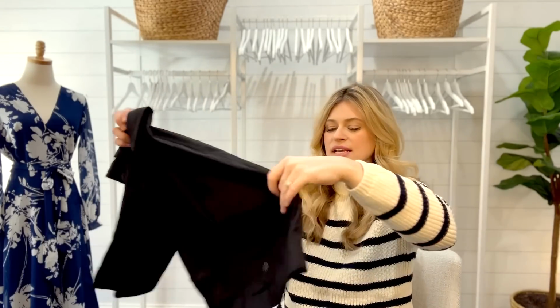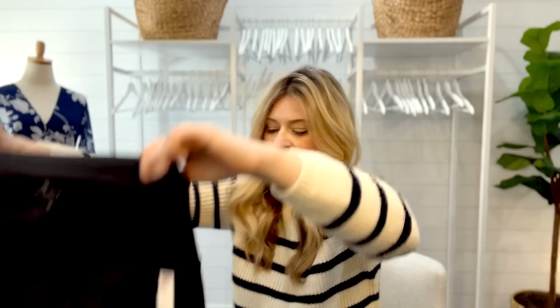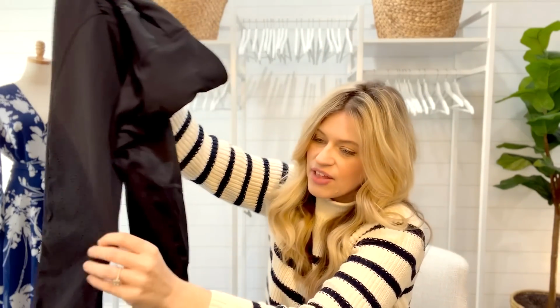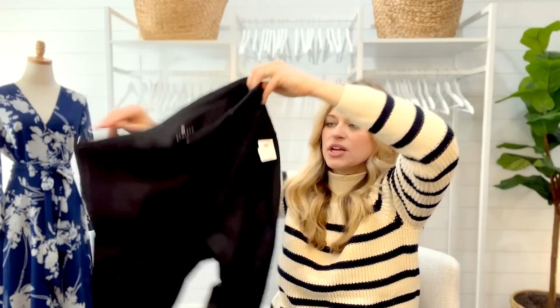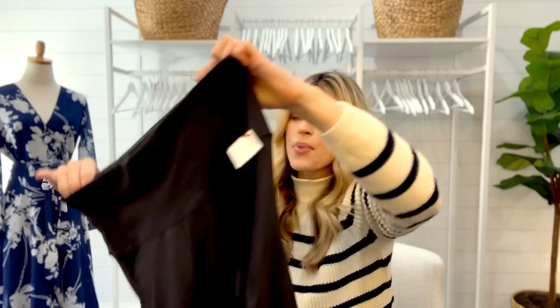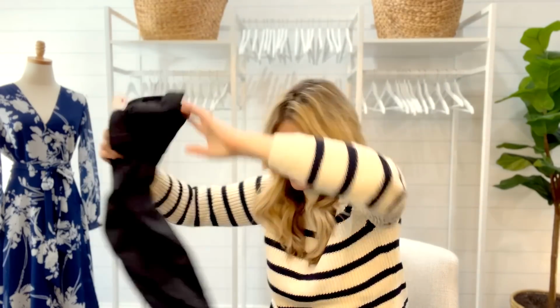Okay, these were a pair of Athleta leggings, size medium, black, kind of full length leggings. They had the mesh here in the back. Again, I really picked these up because they were a size medium and they were in really, really excellent condition. So I paid $4.99 for these. Probably will list these somewhere around like $30 to $35.